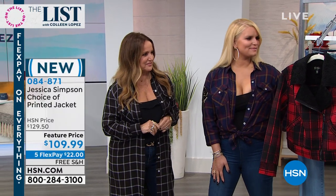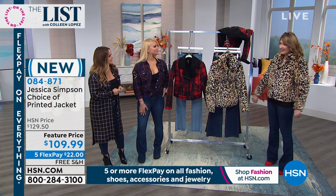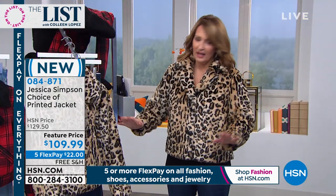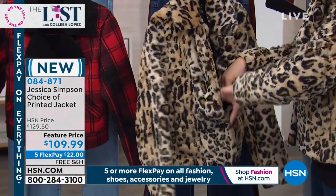But you know, even here in the winter, it gets cold at night. I would totally wear this, because it's just the right weight. It's light, it's all lined. If you would like it, I'll have Rocky let me know how many we have of each of these, because they're both very different.